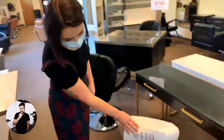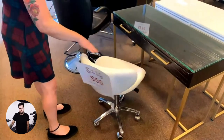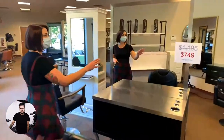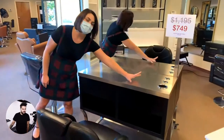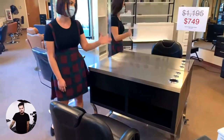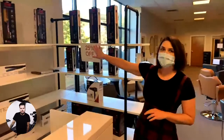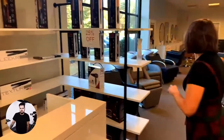Another great tool here, just this textile, $60 in white during the sale. This is another staple piece. We have the Aurora double-sided station. It's only $7.49, 37% off. Again, it has these built-in appliance holders, a little bit of storage and some cubbies, and it is double-sided. All of our Qi products are 25% off during the sale.